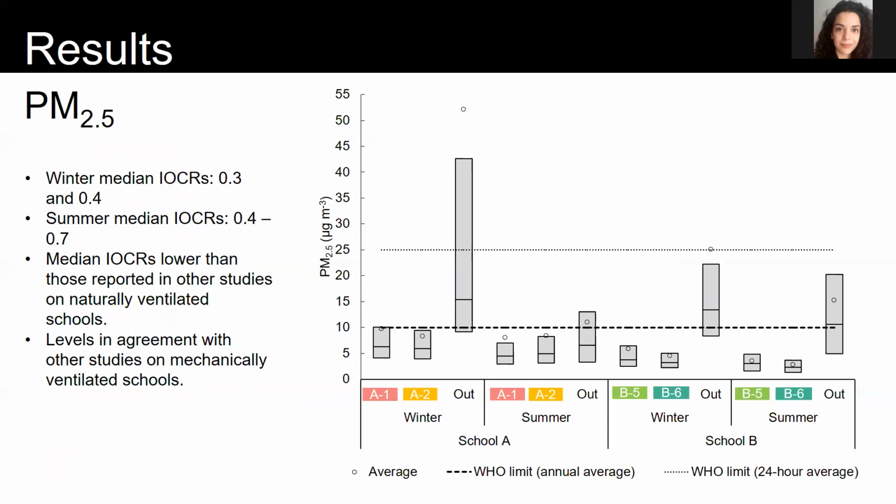In this graph, we're looking at PM2.5 concentrations in indoor and outdoor air. Indoor concentration levels are below the World Health Organization limit for long-term exposure. Median indoor to outdoor concentration ratios were lower in winter than in summer, and lower than those reported for naturally ventilated schools, suggesting lower infiltration of the pollutant in mechanically ventilated schools due to filters.